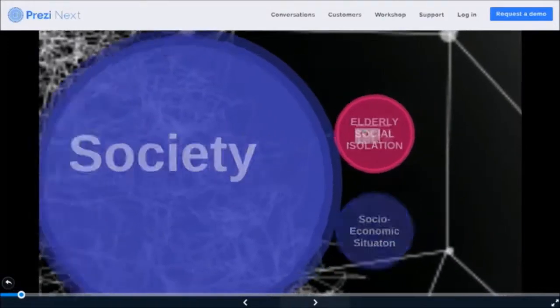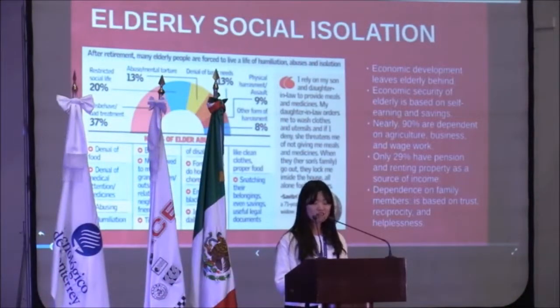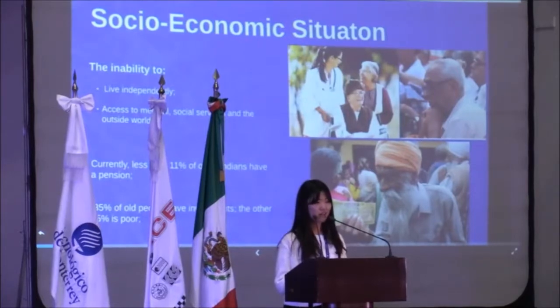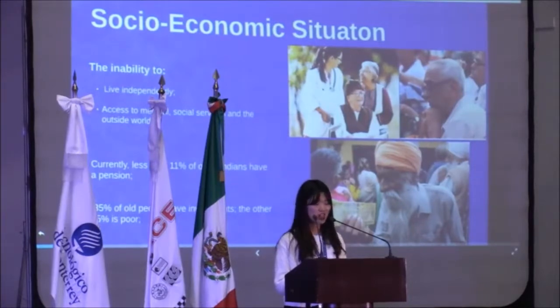Next is about society. Elderly people are isolated. Economic security of them is based on self-earning, savings, and family. Almost 90% are dependent on agriculture, business, and wage work. Only 29% have pension and renting property. A lot of elder people in India are dependent on their family. They are unable to live independently and access medical and social services in the outside world. Currently, less than 11% of older Indians have a pension. Only 35% of them have investments, and the others are poor. It shows elderly people in India have poor status in their society.